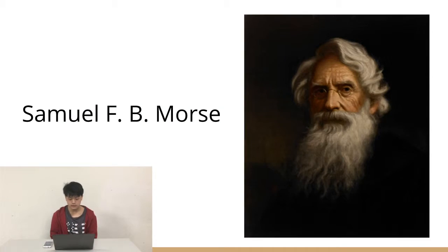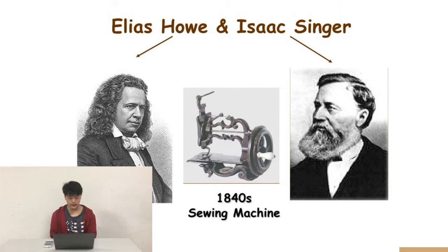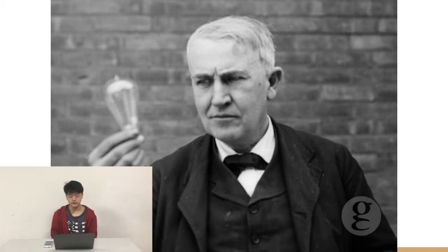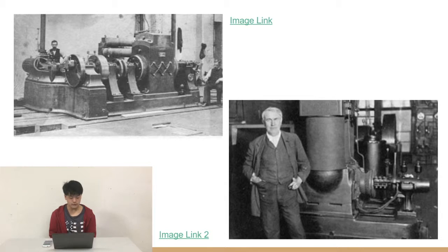For example, Samuel F.B. Morse invented the telegraph. Elias Howe and Isaac Singer invented the sewing machine. Thomas Alva Edison developed better light bulbs, improved telegraphs, and invented the phonograph and electric dynamo. And Alexander Graham Bell invented the first telephone. By inventing these innovations, the cost of production would continue to decrease, such as with the sewing machine, which would create more profit. By creating more profit, a surplus of money would be created, thus allowing these owners to become entrepreneurs.